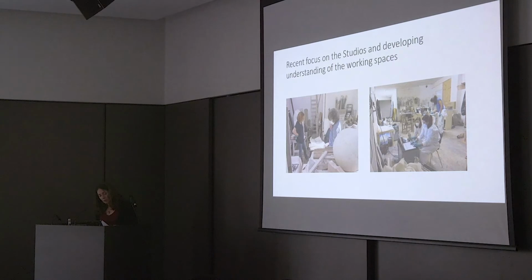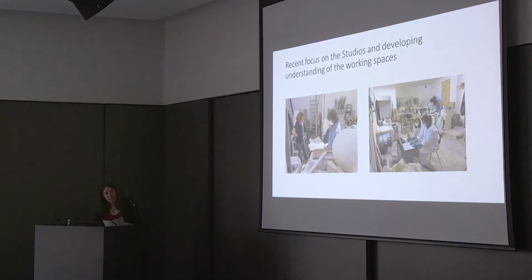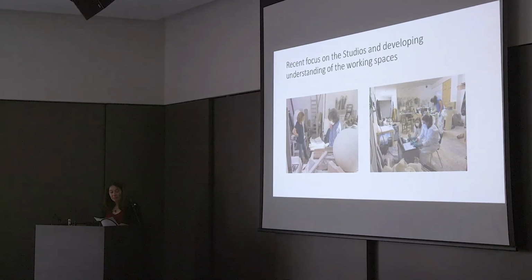The Hepworth Studios Conservation Project and the research seminar, which Helena convened at the beginning of it, progressed our understanding of Hepworth's working spaces. And of course, we now have Sophie's book as well. So we have a pretty clear picture now of how much of what we see in the studios was arranged and how much is what you might call undisturbed evidence. There was a bit of discussion about those different states of the items in the studio in the research seminar at the beginning of the project, which I found very useful. So just going on.